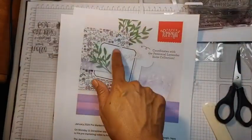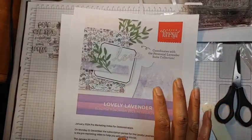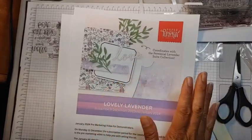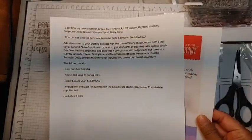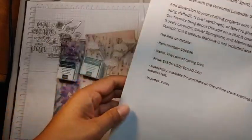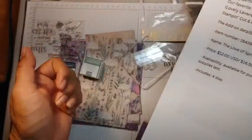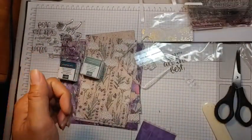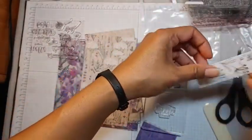So one of them has the love, and then there's a stem and a flower that will coordinate with not just this, but the next 3 months. So every quarter, Stampin' Up's going to put out a coordinating die set. So let's get on with it, shall we? Actually, it says 4 dies. I don't have a picture of that, but they will be available at least until March.